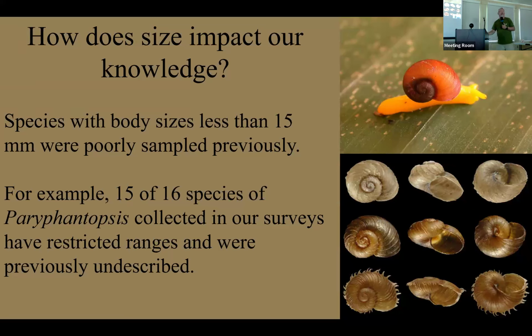So obviously size makes a difference in what's known. Almost nothing small from New Guinea is known. Nothing small and native. In this group of Parapentopsis, the bright yellow ones, 11 of 14 species were undescribed, and now they're described.